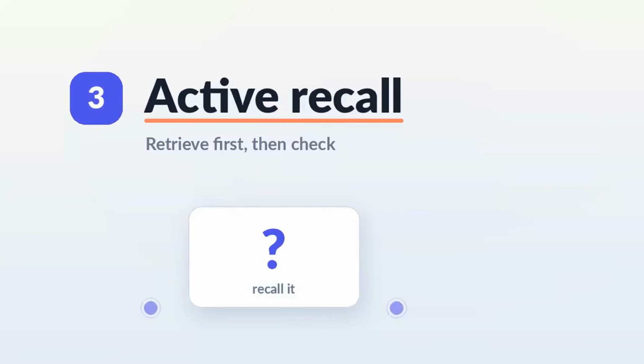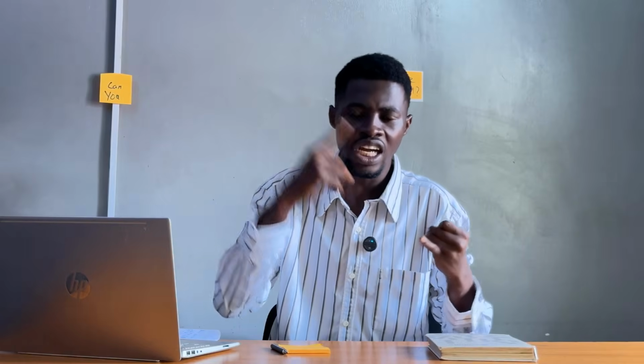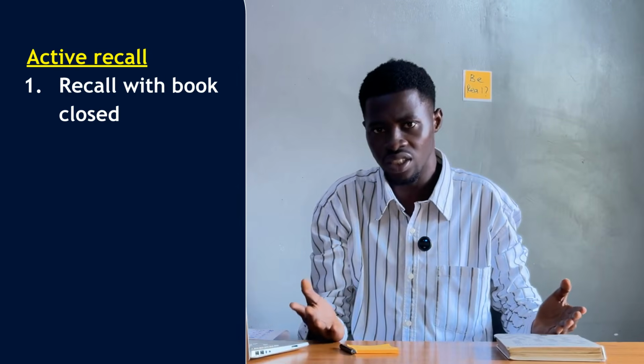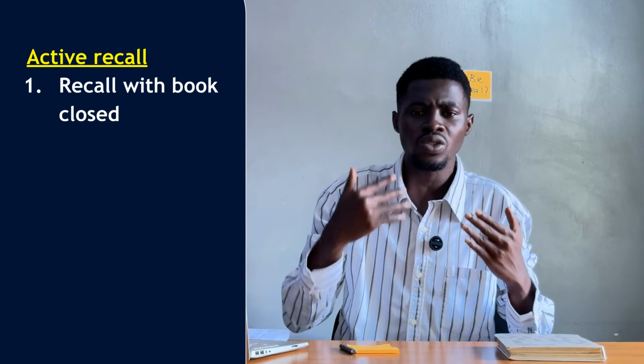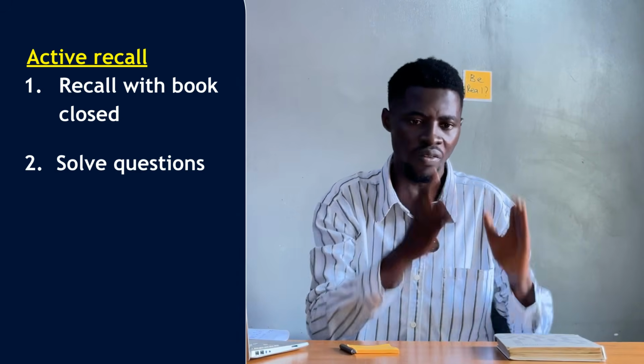The third habit that really helped me a lot, and this is what brings the difference between even top students and regular students, is called active recall. What is active recall? Active recall is a method of reading whereby when you read, you recall what you have read without looking at the book. You close that book and ask yourself, what is this? Or another way of going about active recall is solving questions on what you have read already.